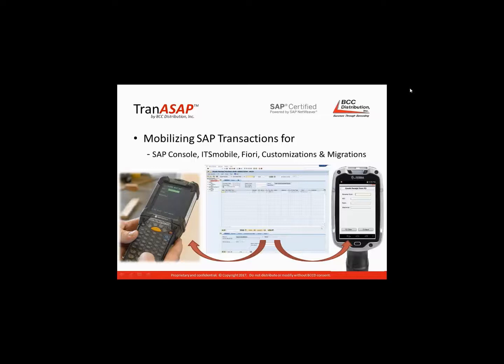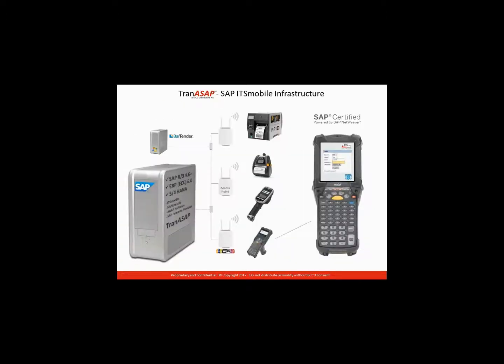The software is about programming on the SAP server, and we use the same programs for console or for ITS mobile. As we'll see here in the infrastructure screen, this is just a quick example of what we call direct connectivity. All of the software, specifically with ITS Mobile, is on the SAP server. We do not care where it is.